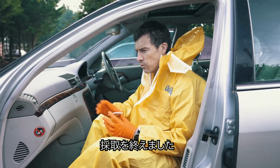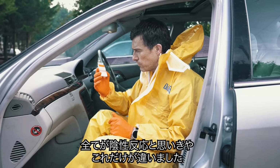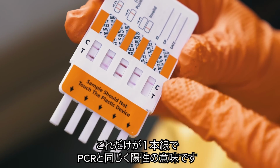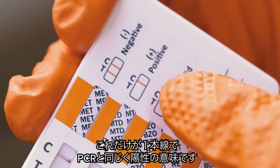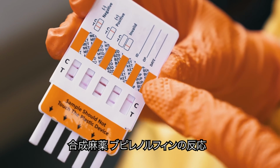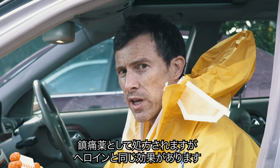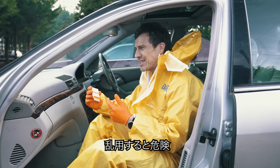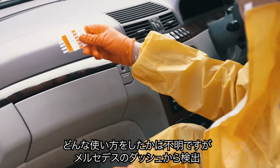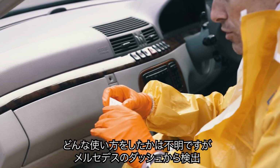Okay, so I've been through all the cars now, and with the drug test, they all came back negative apart from this one here. Look, this has a single line, which unlike with the COVID test, a single line means positive, and it's for a drug called Buprenorphine, which is an opioid. Now, it's sometimes used as a painkiller on prescription or to treat heroin addiction, once again on prescription. Though it is also abused. Don't know exactly how it's been used in this case, but it was found when I swabbed the dash and this area here on the Mercedes.